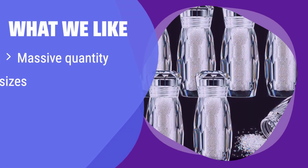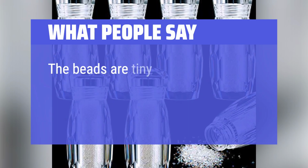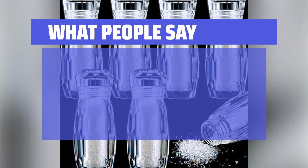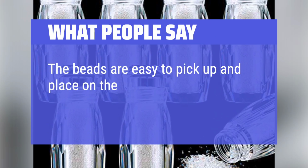What we like? This option offers an incredible 18,000 beads, ensuring you won't run out anytime soon. With 2 different sizes included, you have versatility in your designs. If you're looking for a vast supply for frequent nail art creation or DIY crafts, this is a fantastic choice. What people say. The beads are tiny and perfect for creating delicate nail art designs. They have a beautiful iridescent finish that catches the light wonderfully. The beads are easy to pick up and place on the nails with tweezers.